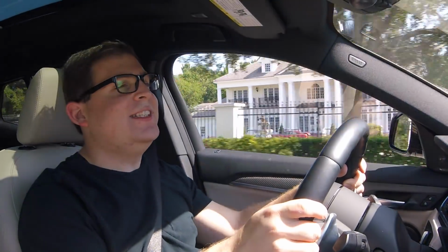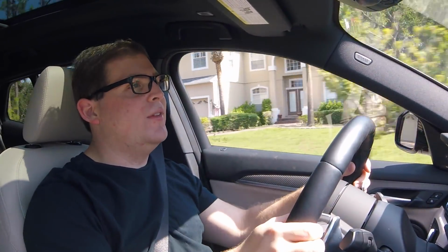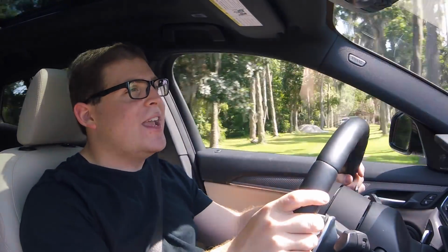The only problem with the handling is the ride is very stiff. So when you go over bumps, you're going to feel it. You're going to feel this suspension is very firm. This car has the optional $400 M Sport suspension, so I haven't driven the car without that, but I would easily say just forget about the Sport suspension. You don't need it in this car. It's already a very stiff ride, and just the way it leans in corners, it's not that sporty of a car. Save your $400, don't get the Sport suspension.